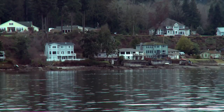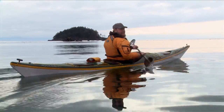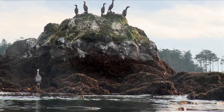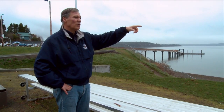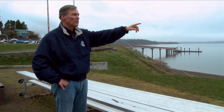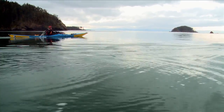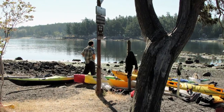In Washington, about 83% of the marine shore is privately owned. Designating this as a national scenic trail would help protect the fragile ecology here and guarantee public access. Congressman Jay Inslee introduced the Cascadia Marine Trail Study Bill in 2009. It will be the first in the nation's history of a fully waterborne trail. There are parts of other trails that have water sections, but this will be the whole enchilada of 150 miles of water trail, with places you can pull out if you want to take a little break.